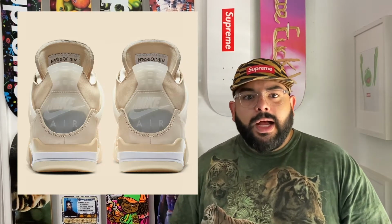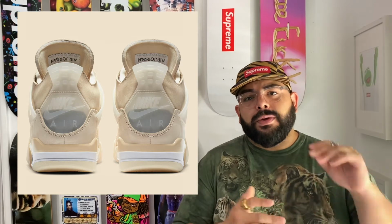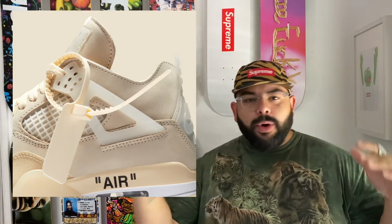I'm sure they're going to be on other websites for raffles. Again, stay connected to the socials for information on those. But these are super clean. All sail colorway, sail tag, sail midsole, outsole, upper, tongue, everything sail, and I love it.